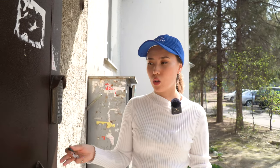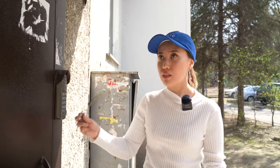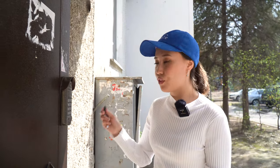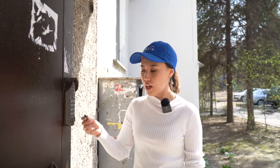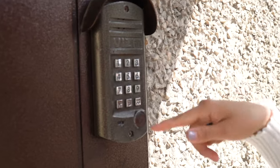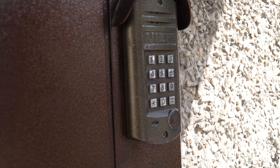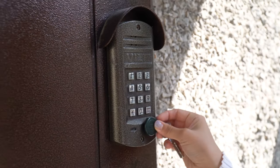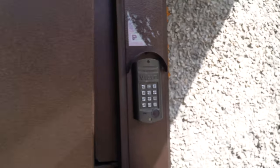Yeah, as you can see, during the Soviet times, for sure there weren't any electronic doors. It was a wooden door without any locks, but this is a modern one. So when you come here, the first thing that you see is this thing where you need to dial to get people to let you in, or you can use this little magnetic thing to open the door. Oops, okay, let's go inside.